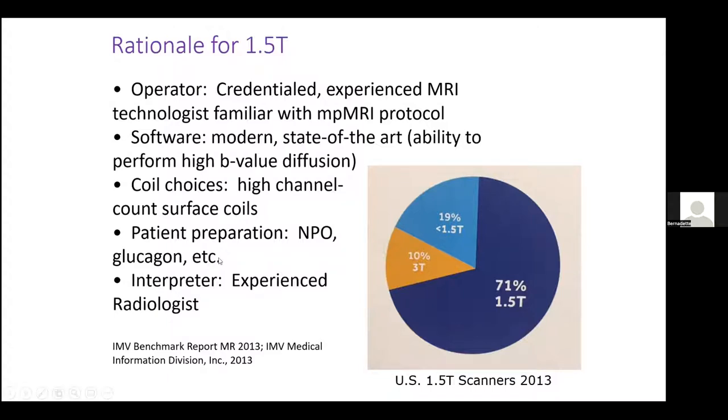The other thing that matters a lot is the patient prep. You can't eat a bean burrito for breakfast and then go in for a prostate MRI. It's not gonna work. You're gonna have gas in the rectum, peristalsis, all kinds of bad artifacts that make it impossible to interpret the images. The last thing is the skill of the interpreter. It's gotta be an experienced radiologist. There's a bunch of very, very skilled, experienced radiologists in the world that I would trust my loved ones going to get their imaging interpreted by.